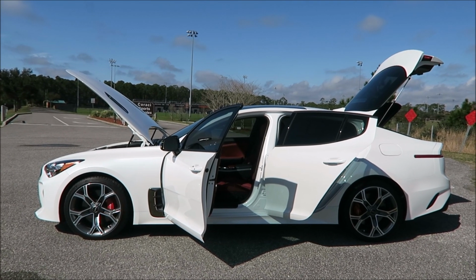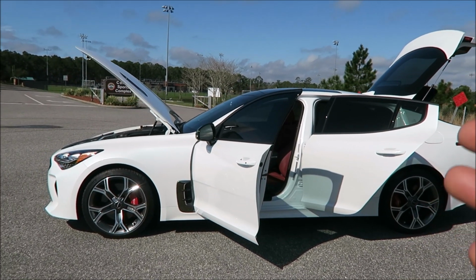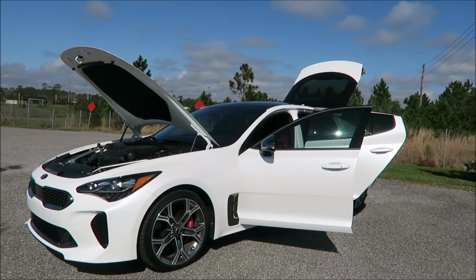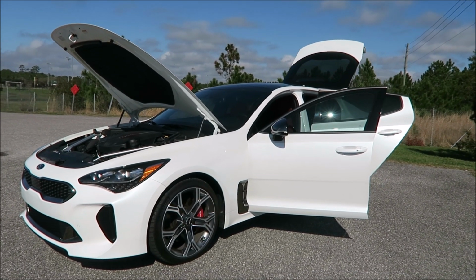Just to give you a little insight on my spec, I have the 2019 GT1 rear wheel drive. Since then, Kia has added GT Lines, which are kind of like GTs, but they don't have the same powertrain, though they have some of the same trims and the wheels. But when I got mine, it was just the base model or the Premium, and the GT, GT1, GT2 spec.